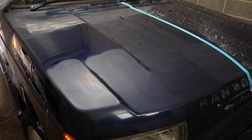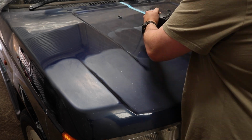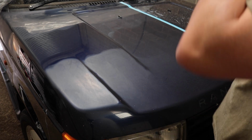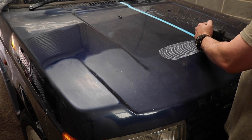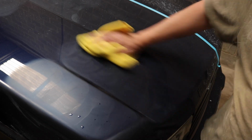As you can see, I'm going to spray on a little bit of water. It's called wet sanding, but it's not really, it's damp sanding. We're just going to literally lighten the surface and keep working away, trying to replicate the same technique as we go from panel to panel for consistency.